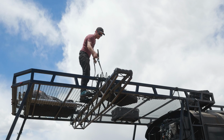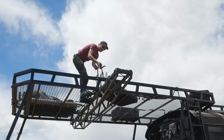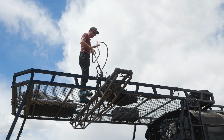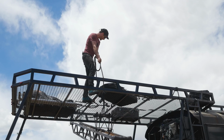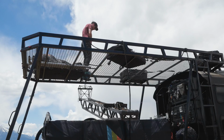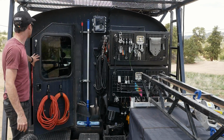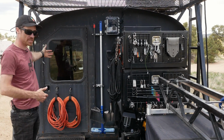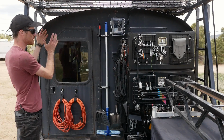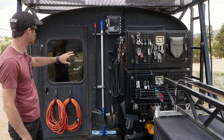Once everything's unhooked, the crane boom just comes down as easy as it went up. I just undo these latched sort of clamps that are up here and let it down easy. And there it is. And here on the rear wall, this is a fully newly built rear wall because the bus used to go the whole length. Cut the body off and built this new rear wall, and then took advantage of that space as storage.